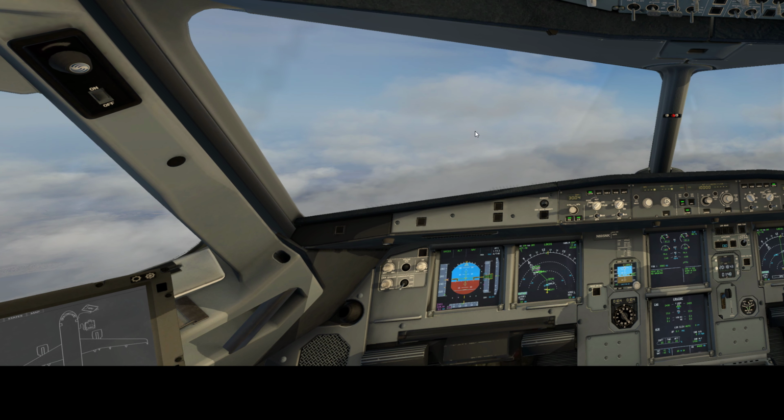And true outside air temperature shows +1. Active Sky is not reporting any icing, so I'm going to go ahead and conserve some fuel and kill the wing and engine anti-ice. Don't think it's needed right now. Any real Airbus pilots out there can correct me if I'm wrong.